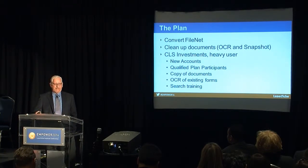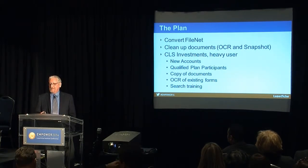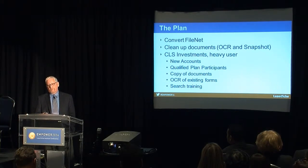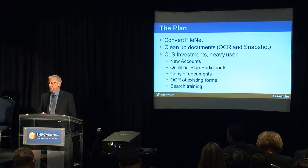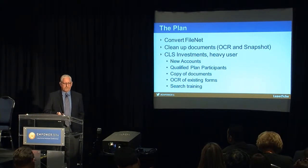But really, at the end of the day, it was trying to train people on how to search on the tool. It was interesting that that was one of the key components of what we were doing, and training was really important for us. And going back and doing that two and three times with the same people in order to get them encouraged to do that.